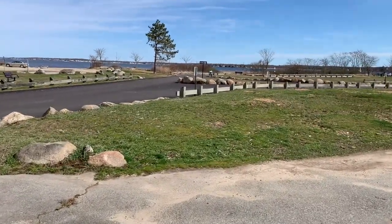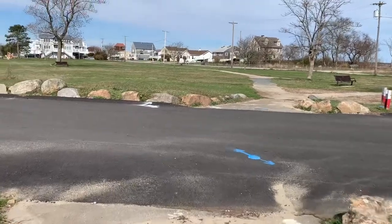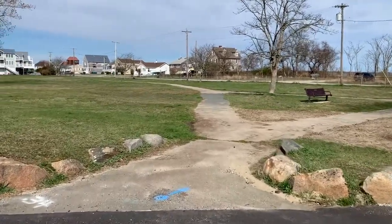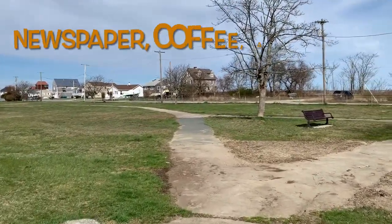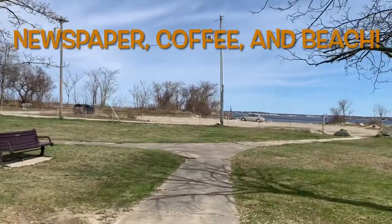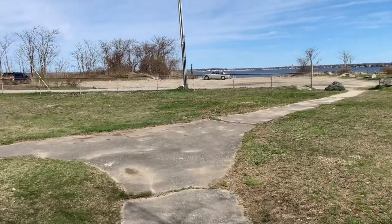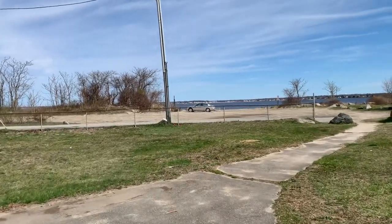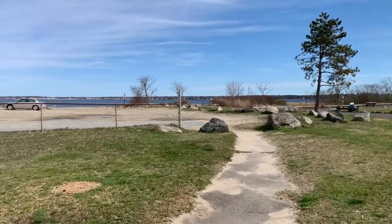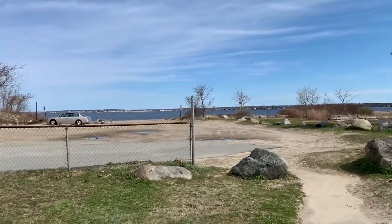Paths converging. You know what, we're gonna go around this way. I'm noticing a lot of people sitting in their cars reading the newspaper while looking at the ocean. That's so awesome. I may have to follow suit and start doing that. Good way maybe to decompress or to start the day. Now that part does not look like it's part of the beach or the park.